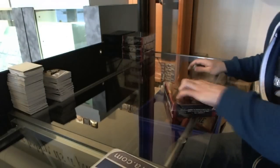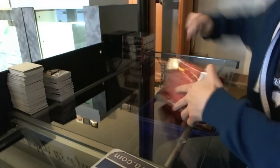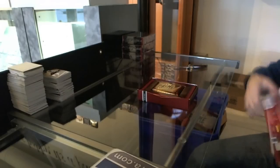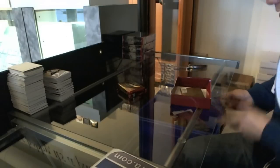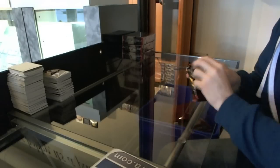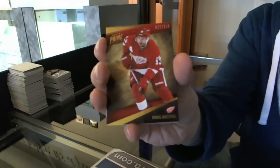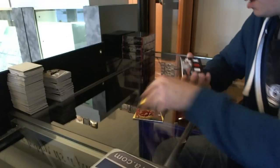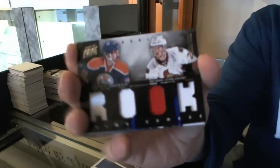All right, box 5. Lucky number. All right. We've got a base card, number to 249 for the Detroit Red Wings, Pavel Datsyuk. We got a quad jersey auto rookie, number to 199 for the Nashville Predators, Jonathon Blum. We got a dual jersey, number to 225, which will be randomed between the Oilers and Senators, Colten Teubert, Erik Condra.